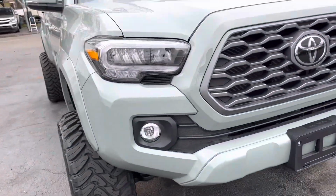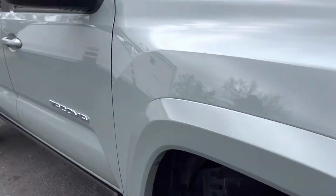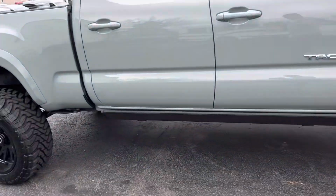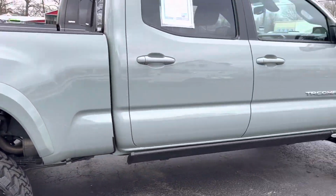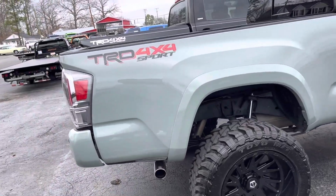All color matched with fog lights. Even some free bird poop. Roof rack. Power steps. 6-inch kit. 33s. 12-inch wheels. No rubbing. Very good stance. And like I said, pedal commander.